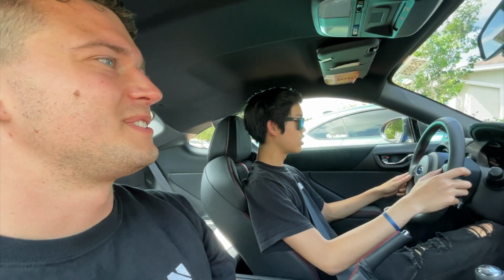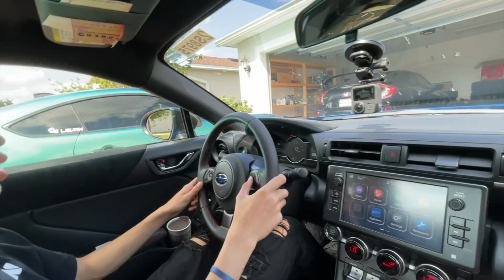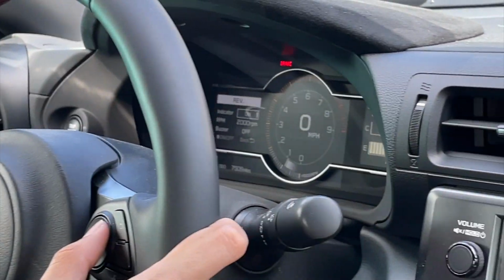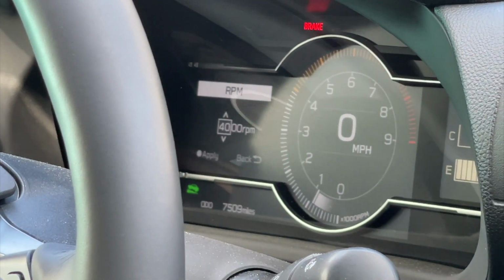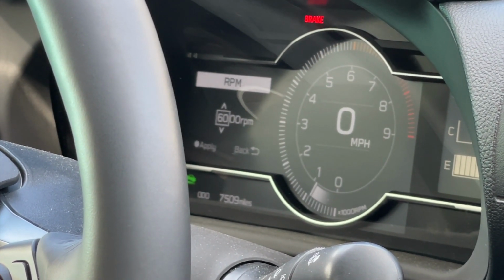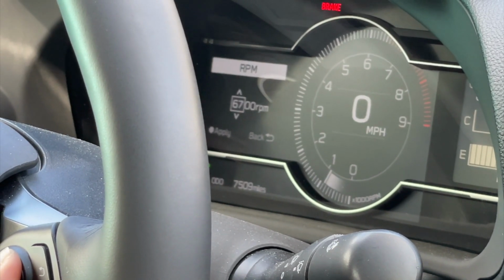Okay, so we're discovering a lot more differences between the two trim levels as we speak. Oh wait, screen settings. Here you go. Rev limiter. Yeah, I have an indicator. I let mine go up to 60 because it drops, like you said, around 6,400. No, the power drops off at like seven grand or like 6,800 RPM. Yeah.